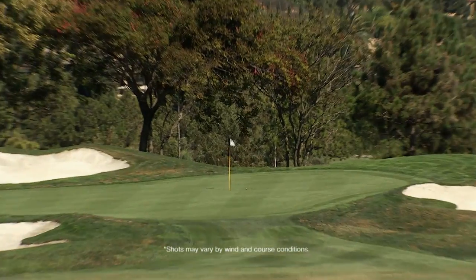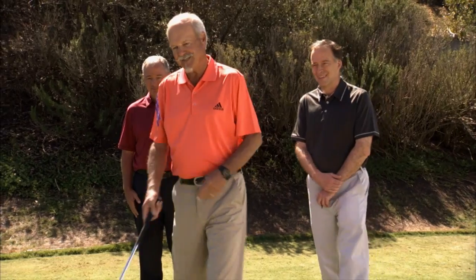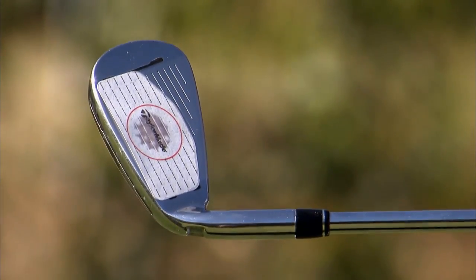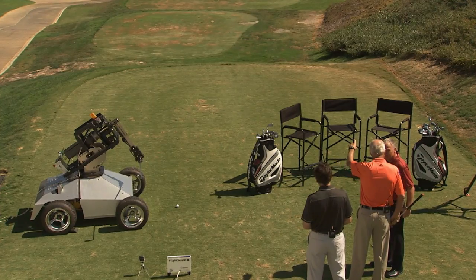Oh my, that's a good shot. That's a really good shot. The wind's going all over the place. Look at that. What a great shot. Boom! It just hit right by the hole. And as you can see right here, guys, that is dead center of the club face. Now we're going to put this on the toe. And this golf ball now is going to go the same distance. Roll it.